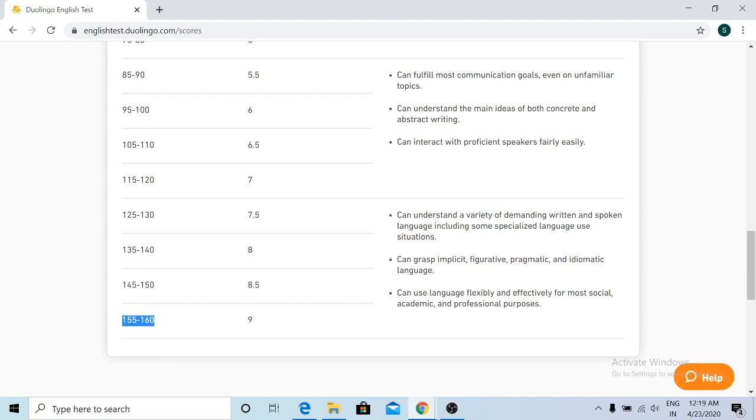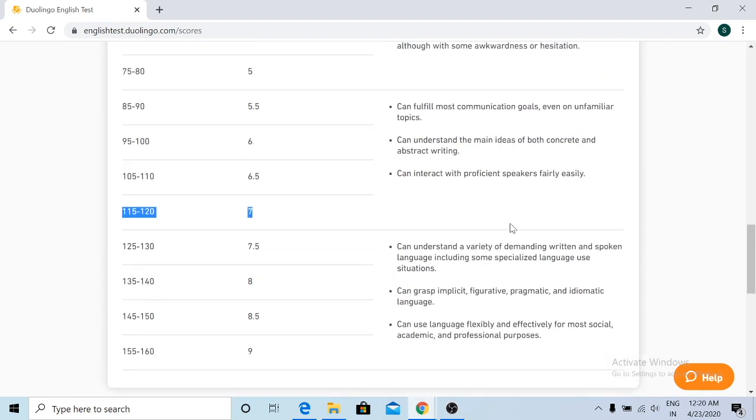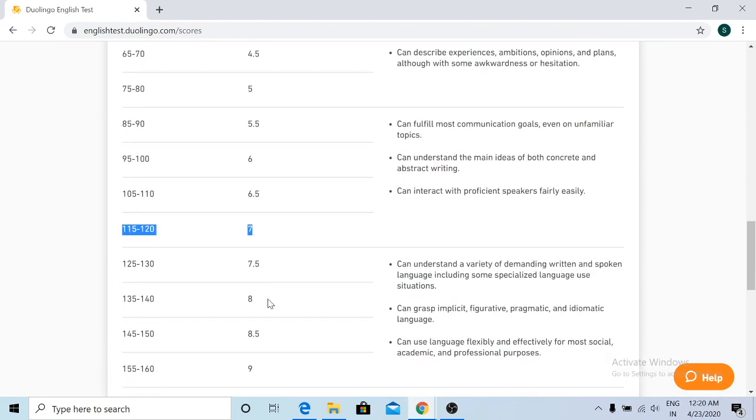I would just say that you focus on this range, 115 or 120 and above at least, so that you can qualify for most of the universities and colleges. If you are interested in reading these descriptions, you can come to the website and read those, because I don't think there's any point in reading those here. I just wanted to show you the equivalency. If you're aiming for 7.5, then this is the score that you need in your Duolingo. Okay, so that's how much you have to score, and that's about it.